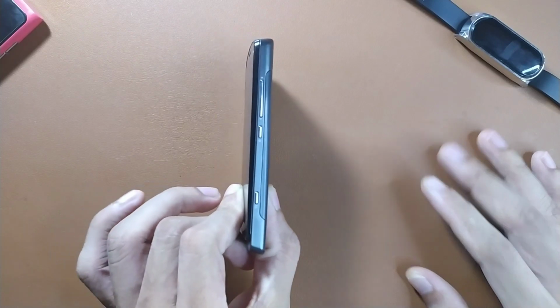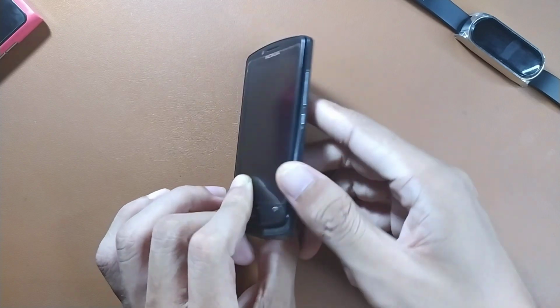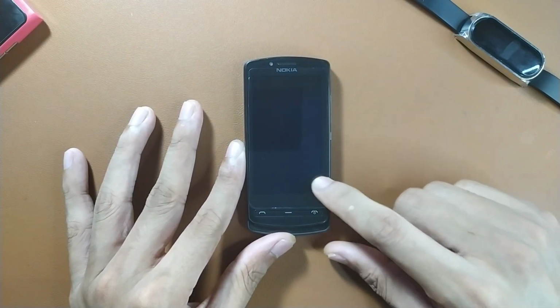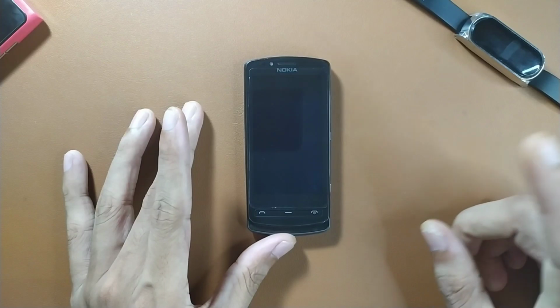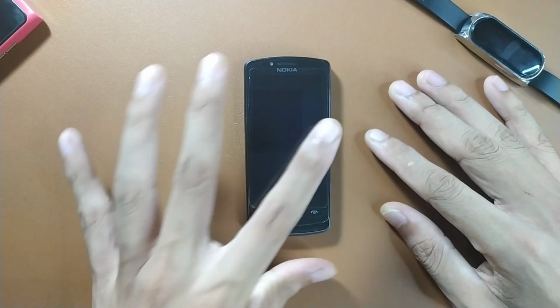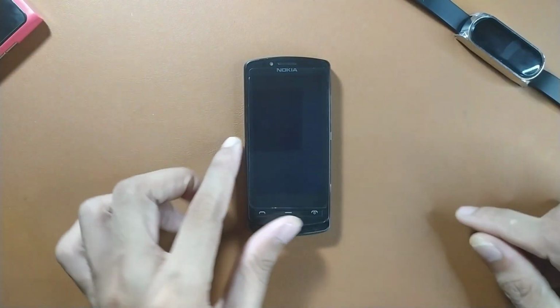This device was released in 2011, and it is thin, and the build quality is also really awesome. As you can see, at the front we have a 3.2 inch AMOLED panel, with maybe 320 by 640 display resolution, which is not bad actually for a 3.2 inch display.